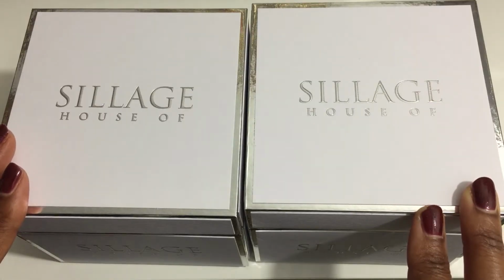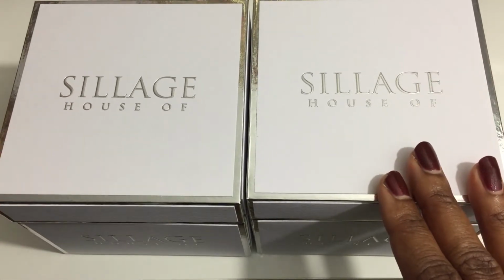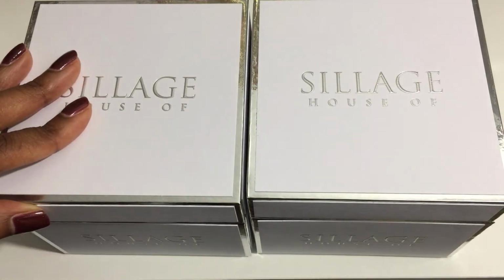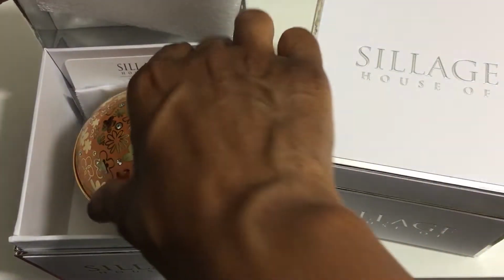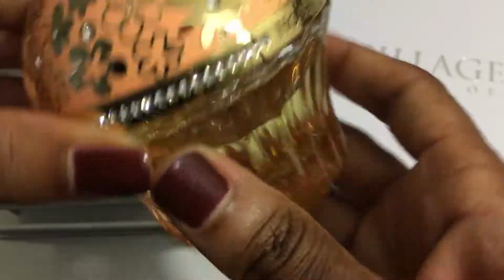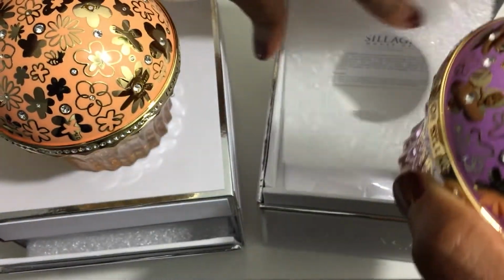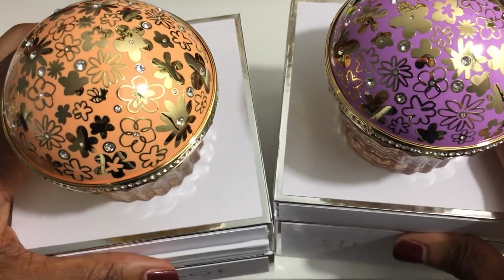Before I close out the video, I want to share 2 gifts with purchase that I received with my order. I ordered some lipstick items along with Ruby Rain, but I'm going to show that in a separate video along with other House of Sillage lipstick items that I got in separate hauls. This is Whispers of Enlightenment. It is so pretty. And this one is Whispers of Strength. I don't have either one of these, so I am really looking forward to trying them out.